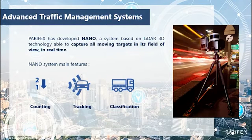Using the 3D LiDAR, we have developed our own system called the Nano. Thanks to our own algorithm, we can detect any moving targets in its field of view. For each target, we gather precise information such as the precise position of the object, its direction, its speed, its dimensions, from which we deduct the category of vehicle. We also have the precise timing, etc. So with all this information in our hands, we figured it can be useful for many applications.